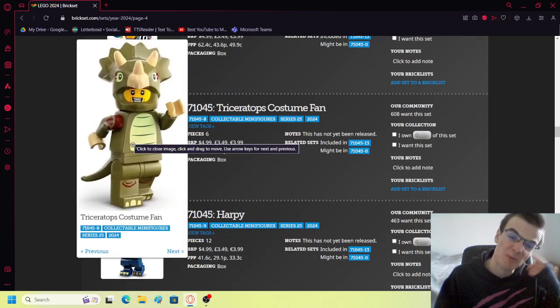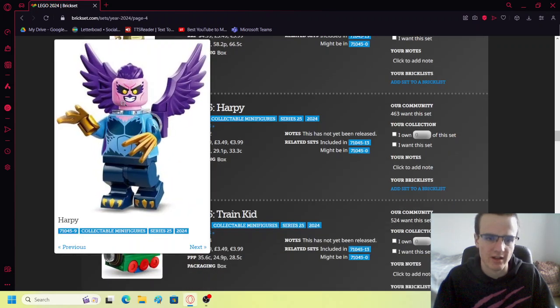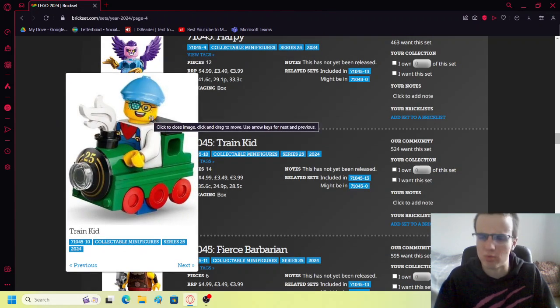Triceratops. This one's alright for the costume. I don't know what's going on here. This is, I don't know. The Train Kid probably really good. What am I saying? This is a good, solid little one.